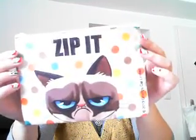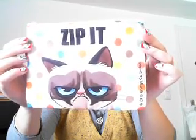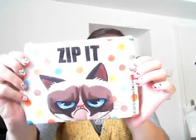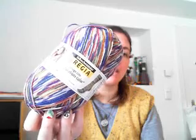She also sent me a super cool notions pouch. Isn't that awesome? I will have to put this into my knitting bag with all the essentials because I love it. It's so cool. Then I got a skein of Regia sock yarn because I'm addicted to sock knitting and I love it.